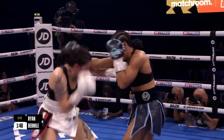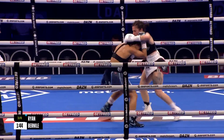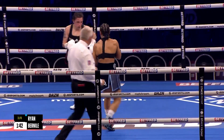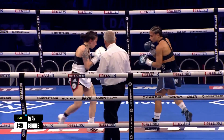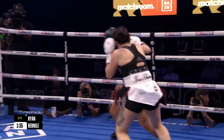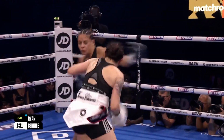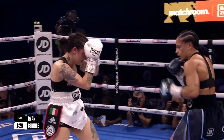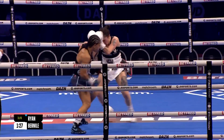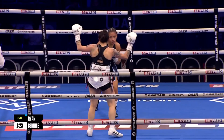But away we go into the third round as Martina Bernile comes out of the traps here, really trying to put Shannon Ryan under some pressure, and she wants to meet her and trade at centre ring. You've got to give Bernile credit. She hasn't stopped throwing punches, and she's really aggressive, and she's trying to do the right things. But I don't feel that the pressure's been effective enough to put Ryan under pressure yet. Making Ryan work harder than what she's used to, maybe.